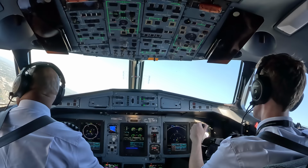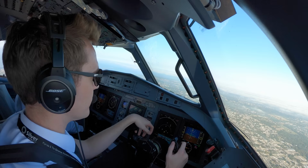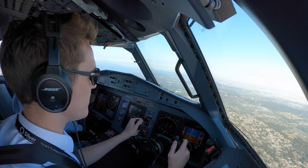Silver Wings 9014, contact departure, have a good day. Good day, 9014, see ya. Morning departure, Silver Wings 9014, coming up on 16310 heading. Silver Wings 9014, Tampa departure, radar contact, climb and maintain 3000.